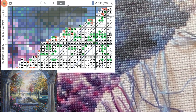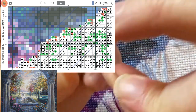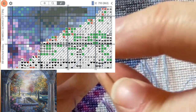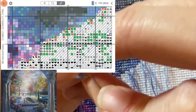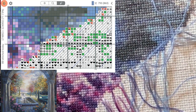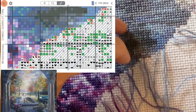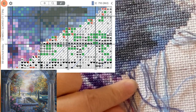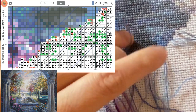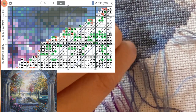One, two, three. Just double checking I'm grabbing the correct thread because there are a lot of very similar blues here. Oh my goodness, come on. Gotcha. Okay. And I can see I'm going to end up with more than one thread in this area if I don't want to skip all over the place and close stuff in, which I try to avoid. I make more mistakes that way.